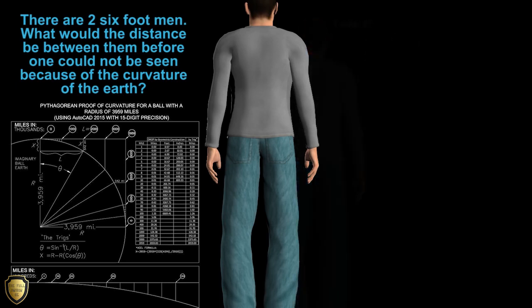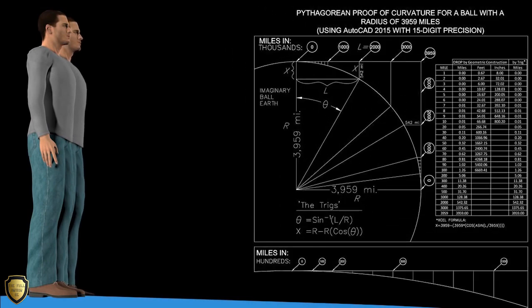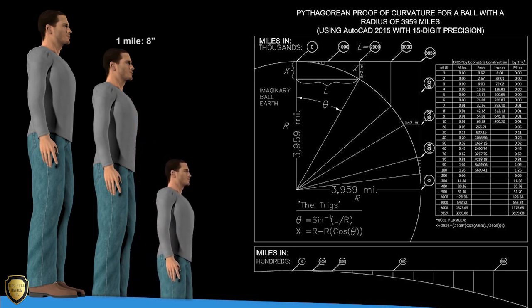I know for some of you the gerbil just jumped off the wheel, so let's look at it again. This time we'll check it out from a different angle. Again, PJ's clone walks 1 mile away. The top of his head would be 8 inches lower than PJ's. Another clone walks an additional mile, and the top of his head is then 32 inches below PJ's. The third clone walks 1 more mile, and at just 3 miles away from PJ, the ground clone number 3 is standing on is 6 feet below PJ's. Thus, the top of clone number 3's head is going to be even with the bottom of PJ's feet.